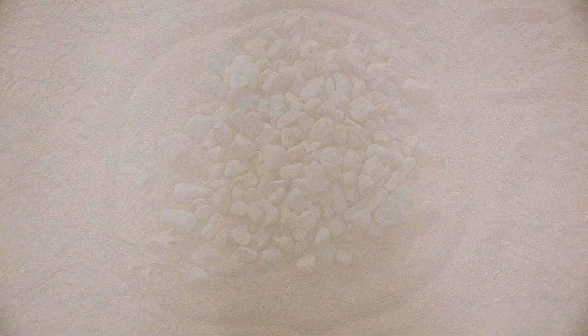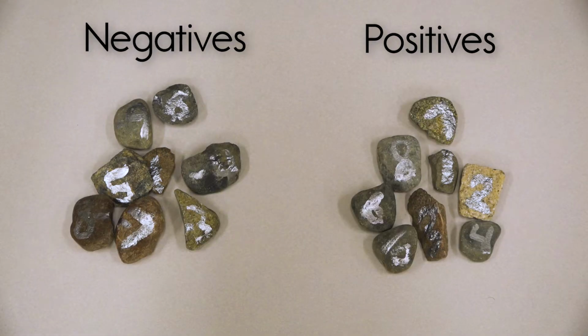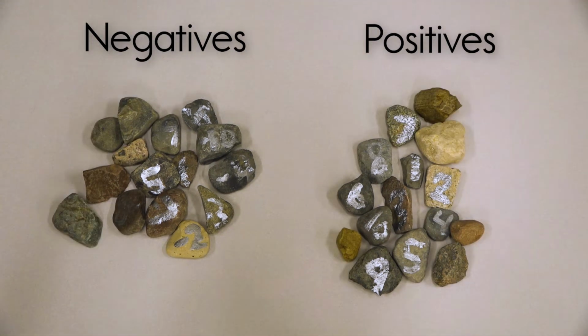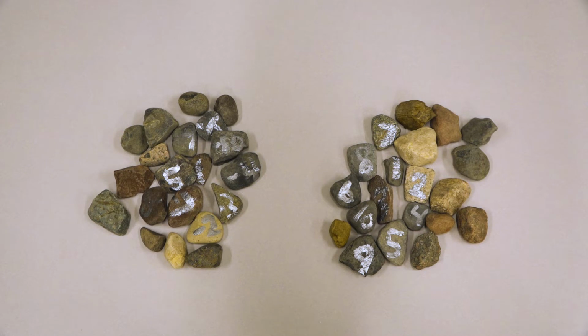Let's put this method to the test by comparing 2 infinite sets, the positive and negative integers. I've only put a few rocks here to illustrate, but the negative integers start at -1, then go -2, -3, -4, all the way down, and the positive integers start at 1, 2, 3, and go up. Intuitively, they should be the same size.